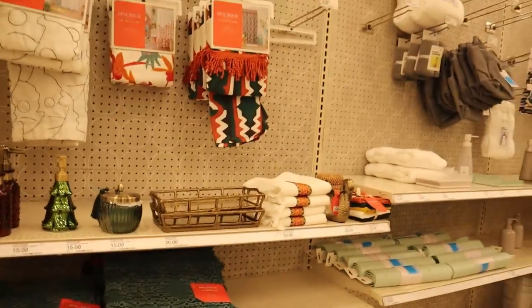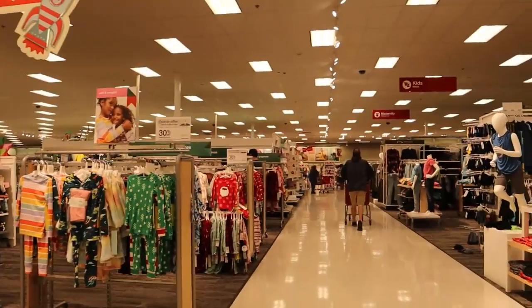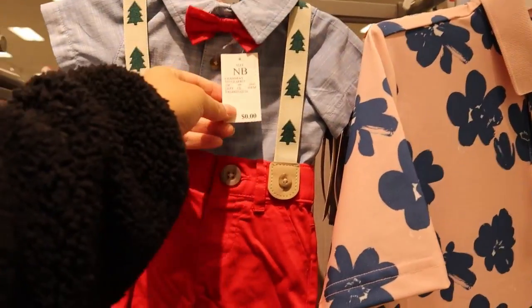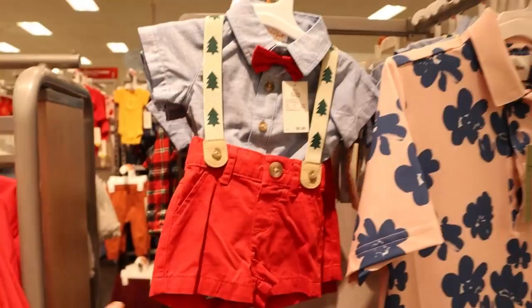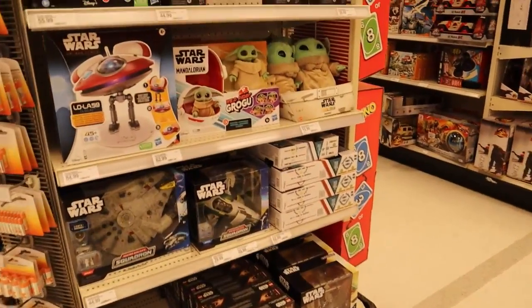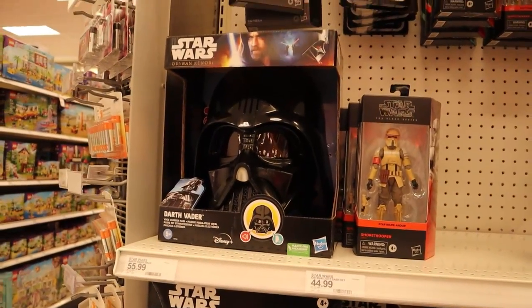Huh. I guess they're still pulling stuff out. This one's cute. Silent night. They also have stuff for your baby. Oh my god. What? It's $0? So it's free. Okay. It's a free one. Yay. This is so cute. Oh. To me at this point, it feels like Star Wars is just following me everywhere.